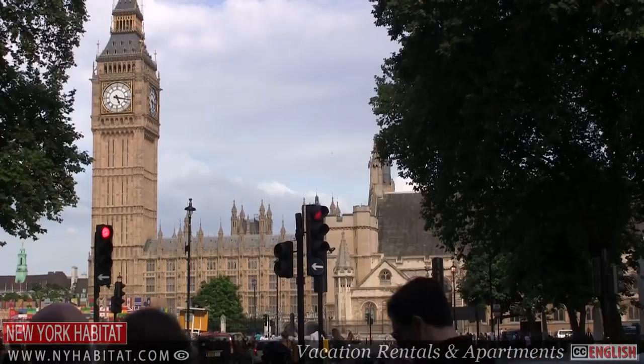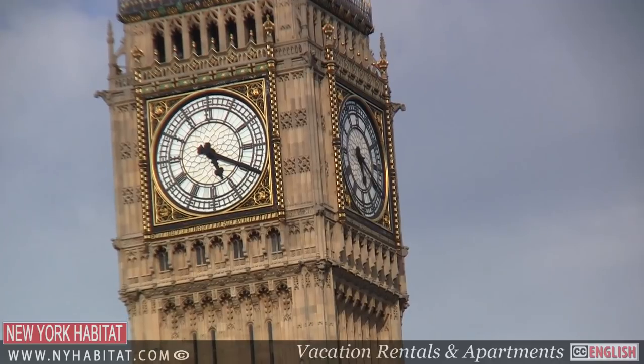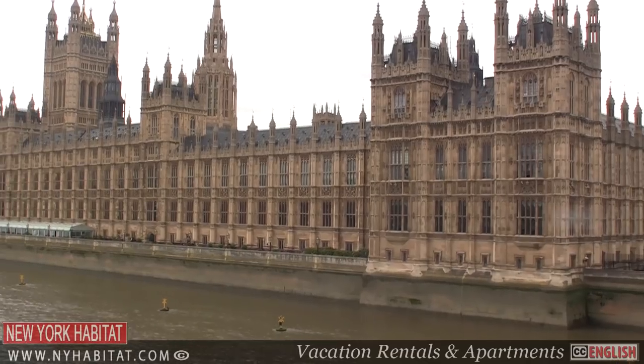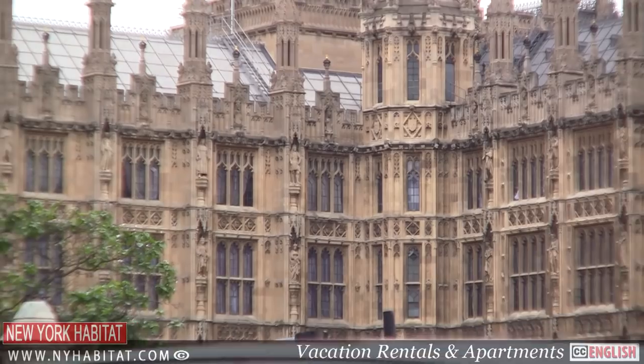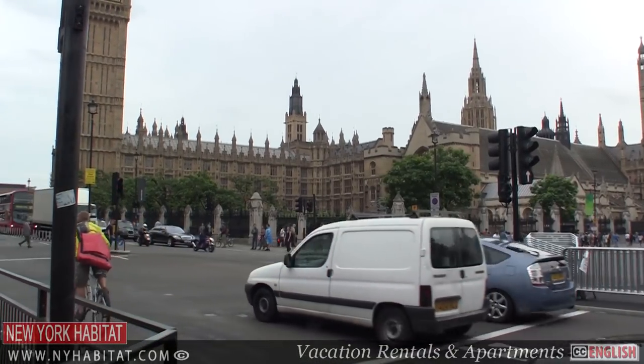We will start at the iconic Palace of Westminster, which is better known as the House of Parliament. The first royal palace was built on this site in the 11th century and has been the center of political life in the UK since the 13th century. The building we see today was completed around 1870 and is the meeting place of both the House of Commons and the House of Lords.